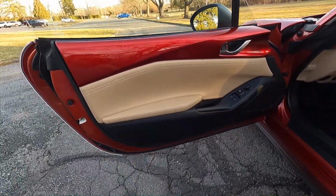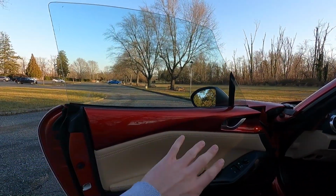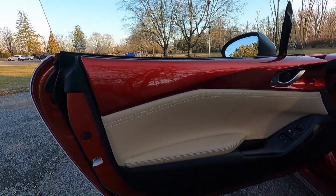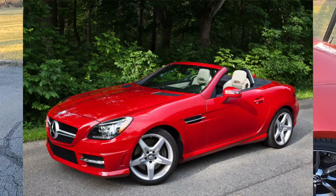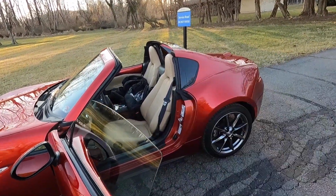Now, one thing that's kind of cool on the ND Miatas is that at the top of the door panel, you have the body color accent trim piece, which is really cool. So if you guys get a blue, then this is going to be in blue, but obviously if you get the red, that's in red. And then she's got the beige interior. So this thing kind of reminds me of the Mercedes SLKs with the red and this color interior. I think it looks pretty cool, and this matches my mom very, very nicely.